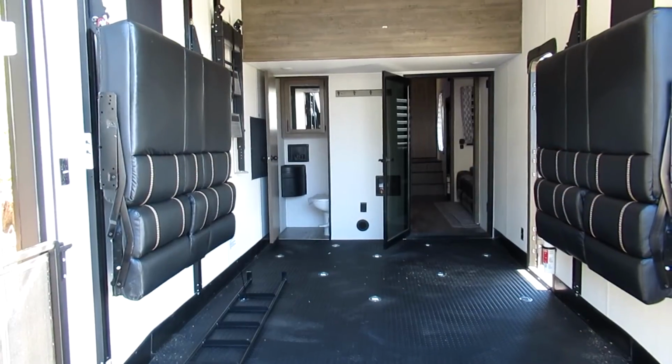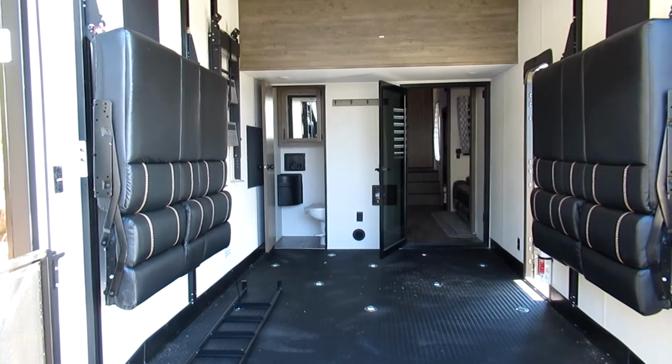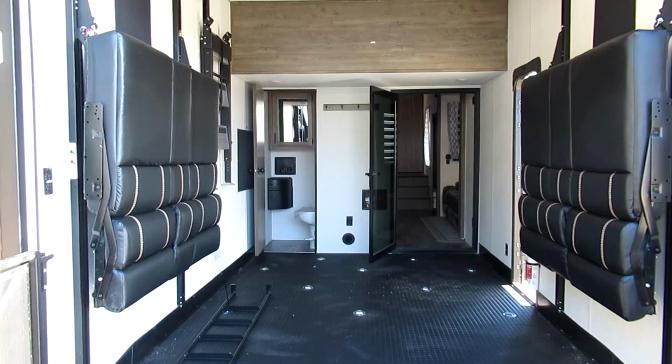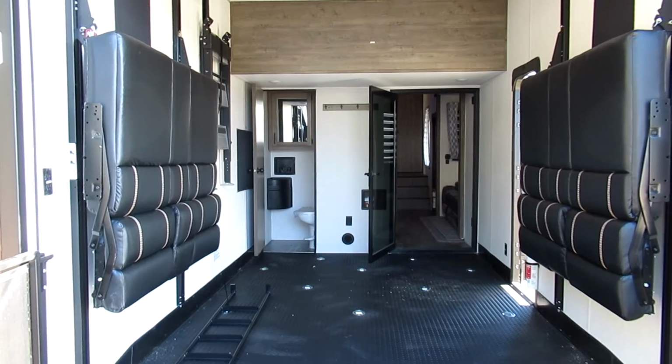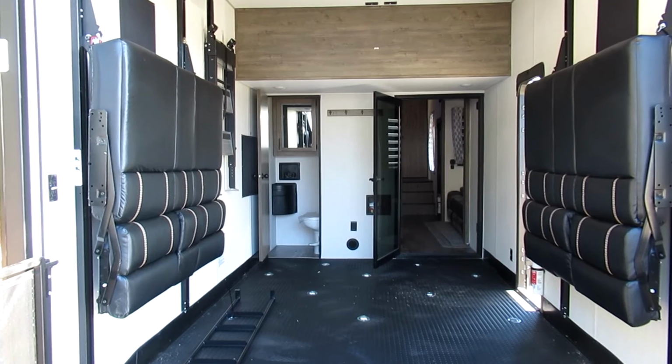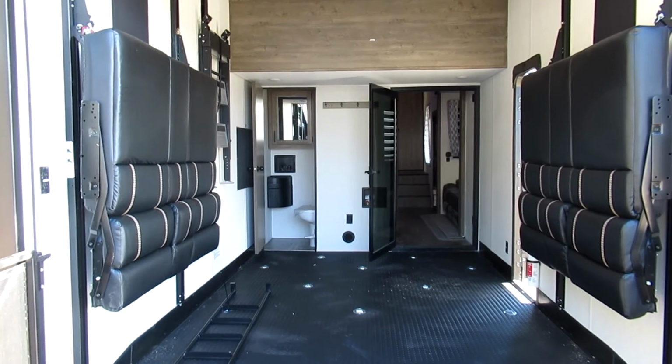From this view from the ramp door and ramp door patio here, you can see the half bathroom there that comes with a foot flush toilet, a sink, and a medicine cabinet above there. And also it comes with a washer and dryer hookup where you can hook up a washer and dryer in there as well.